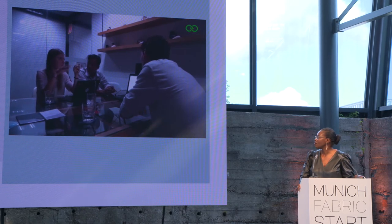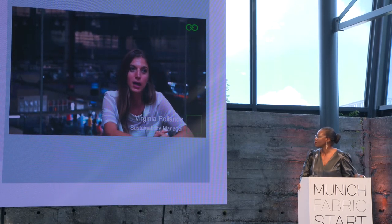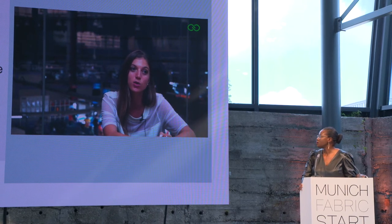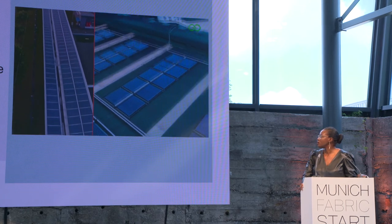Cytex is very focused on sustainability. Our owner, Sanjeev Bal, has always pushed for sustainability to be at the core of our operations, even more than what the brands would ask for.